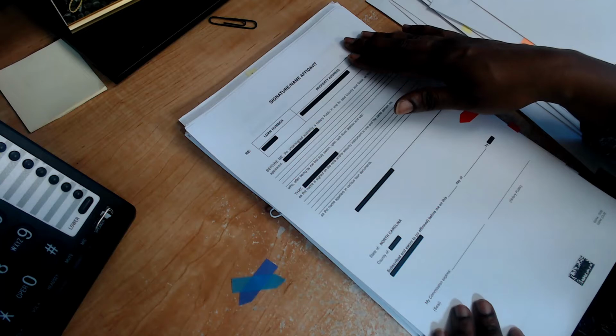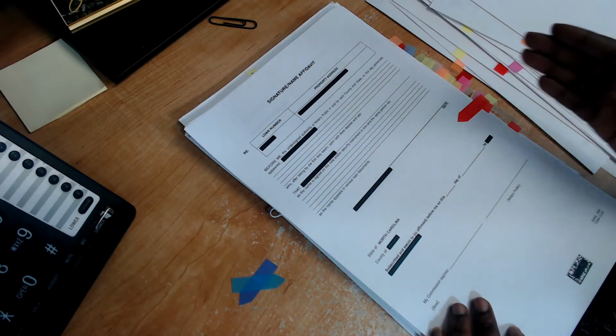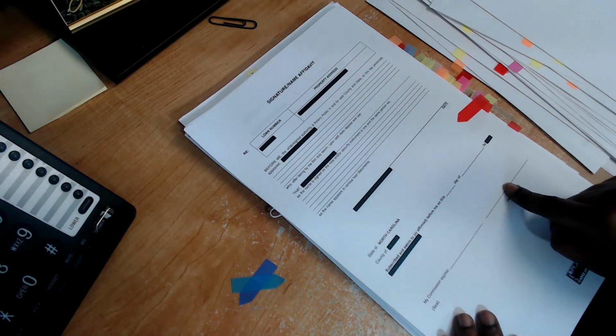Signature name affidavit. Your lender will test this signature against the rest of the signatures in the document to ensure it's indeed yours. So you'll go ahead and sign and date for me, and that's when I'll go ahead and notarize the bottom.